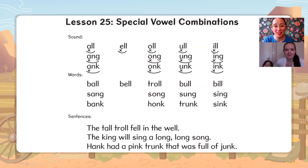Ooh, let's do sentences. The tall troll fell in the well. That's what we did earlier. The king will sing a long, long song. That's what we did. Here's a new one. Hank had a pink trunk that was full of junk. Ooh. What was filled with junk? A pink trunk.